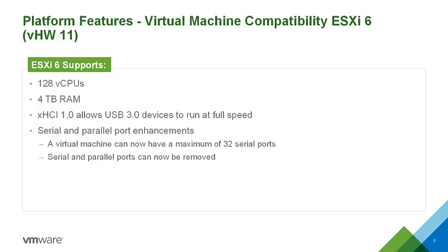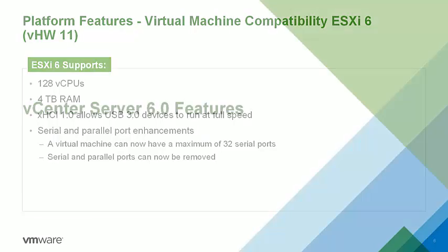And then also at the virtual machine hardware level, with vSphere 6, it's virtual hardware version 11, we can support 128 virtual CPUs assigned to a single VM, as well as 4 terabytes of RAM assigned to a single VM. So a couple of other minor things that we're making available in Virtual Hardware 11. xHCI support 1.0 allows for USB 3.0 devices to run at full speed within the VM. And then we've also made some enhancements along the lines of serial and parallel ports, where a VM can now have a maximum of 32 serial ports, and we can also detach or remove serial and parallel ports from the virtual machine's hardware configuration. So that's relevant for customers that like to strip out all of the totally non-essential hardware inputs and interfaces that the VM has in its configuration. So just know that that's available there.